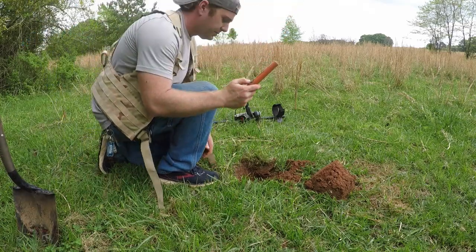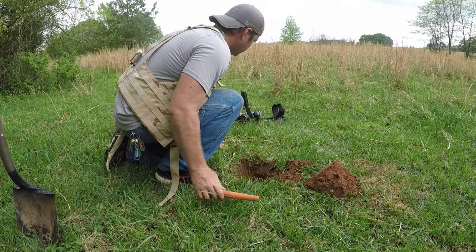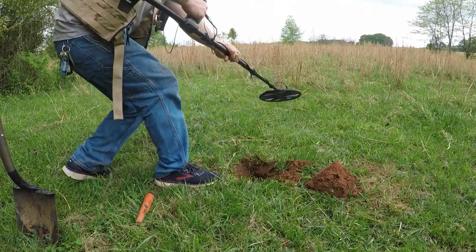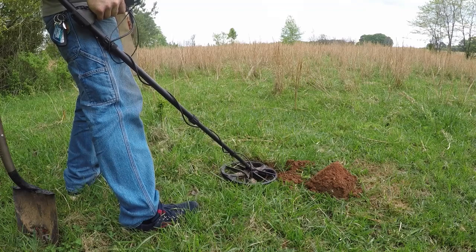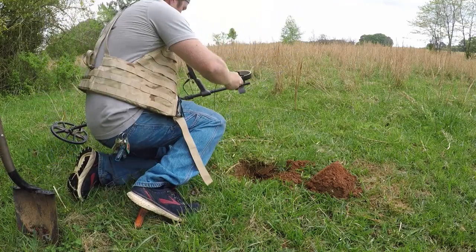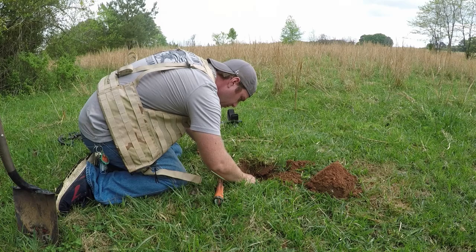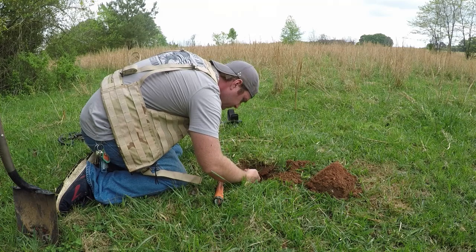Signals like these, you have to dig them. Check something real quick. Could be iron again, but you gotta dig it. Let's see. Still in the hole. Yeah, it sounds good. All right, so it's still down in there. Silver? No.